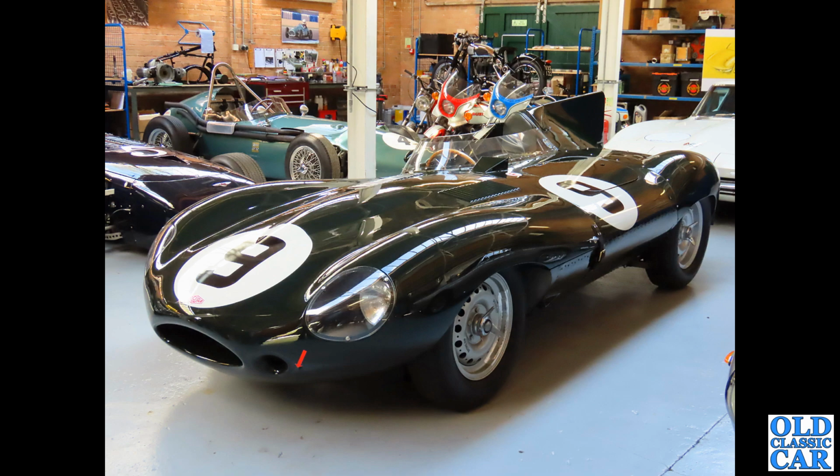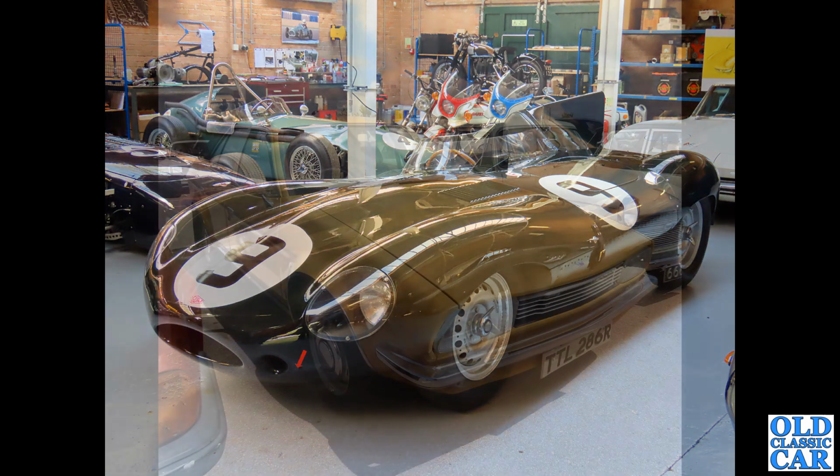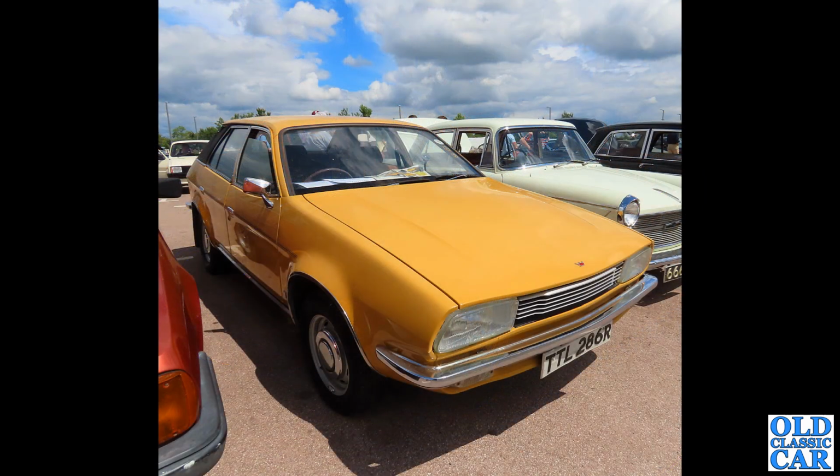This is the long nose, which also has the fin on the back just to aid stability at high speeds. And these things will crack 180 miles an hour almost down the Mulsanne Straight at Le Mans in the early to mid 1950s. And here we have another example of the Wedge Leyland Princess of the 1970s. About 1976 will be the date of this one.